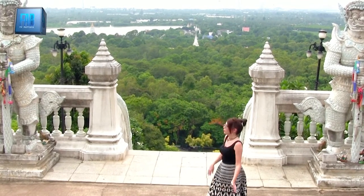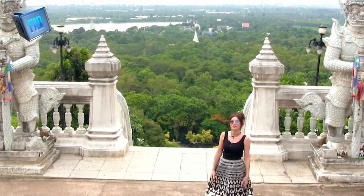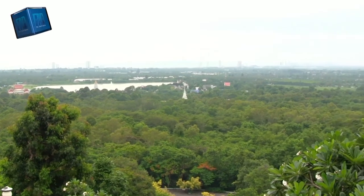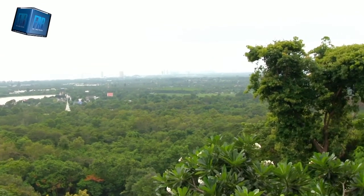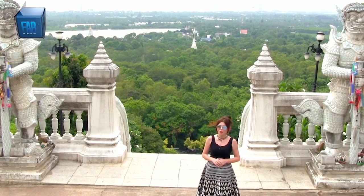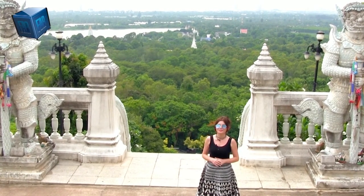As you can see, we are here at the highest point, the highest temple, and you can see this amazing view over Pattaya City. There's also lakes and beautiful gardens, so certainly a great place to bring your family for a wonderful day out. Let's check it out.